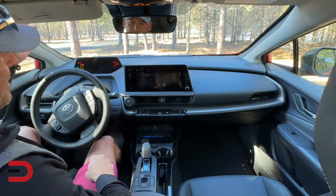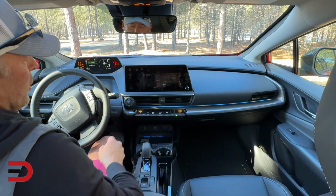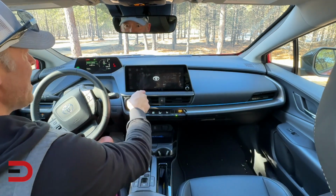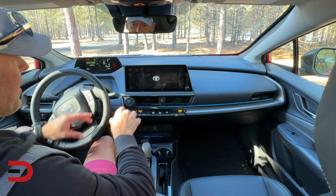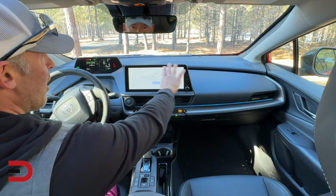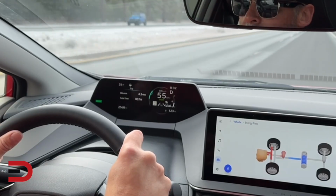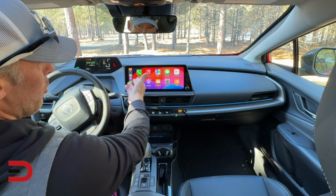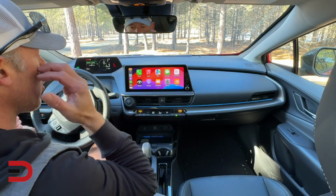All right, here's your basic layout here in the front. You have a couple of options with this infotainment screen. There is an 8-inch and a 12.3-inch, and the best option, in my opinion, is having this right here, 12.3 inches. There's also, of course, an instrument cluster up front, which is digital as well, but here's all what it looks like. I've got it hooked up to Apple CarPlay.